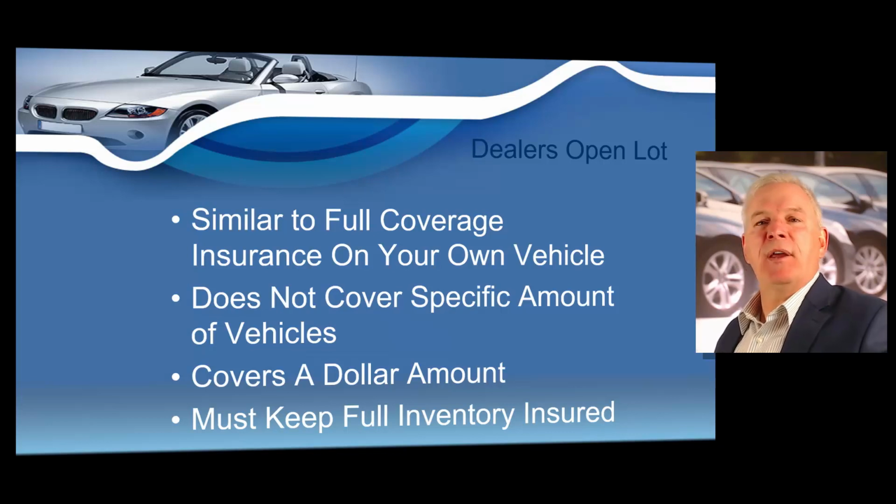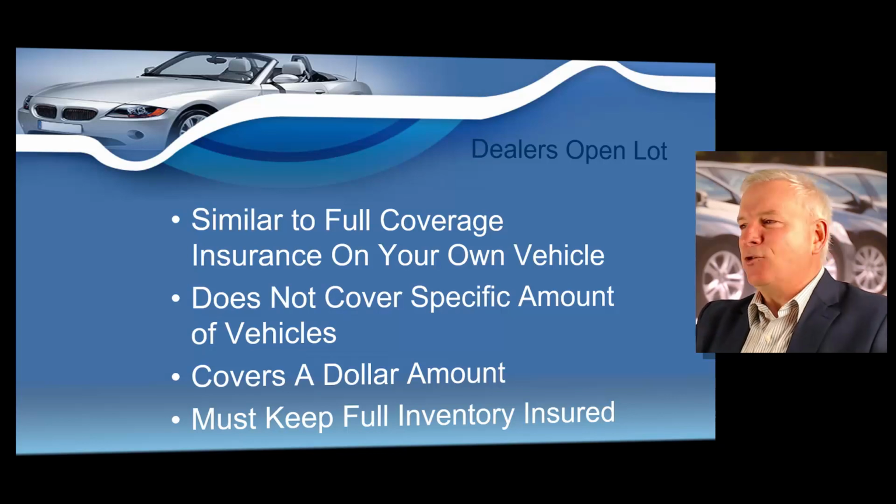So make sure that you have enough coverage on your inventory so you never go into financial ruin.